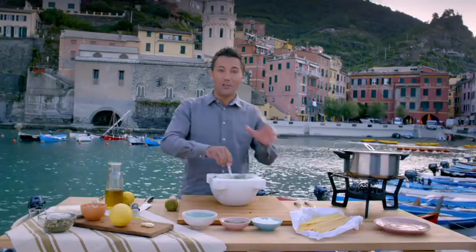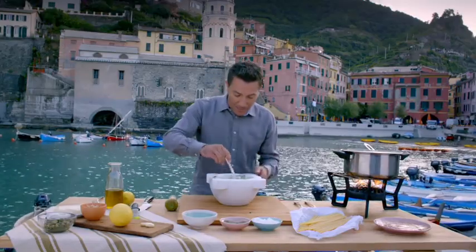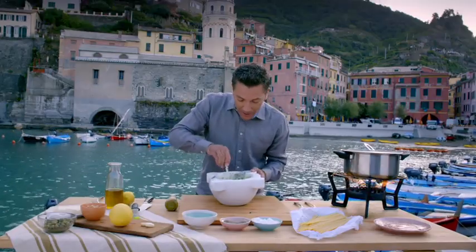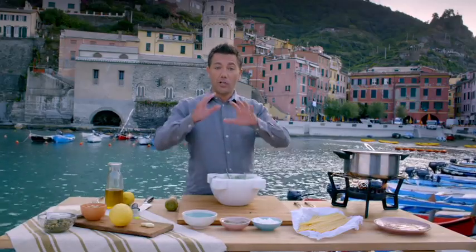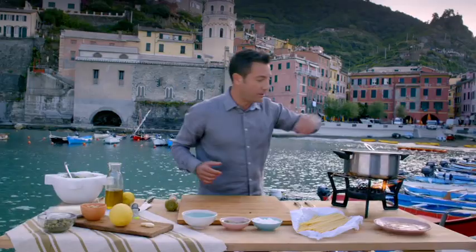Fantastic. Now you can imagine the flavors here, right? You've got the capers, the freshness of the lemon, the parsley, the scallops, the pine kernels. This is sexy. And if you make a little bit more, you can leave it in the fridge up to 24 hours and then use it the day after. Okay, pesto ready. Let's cook the pasta.